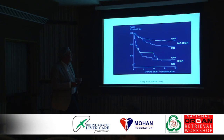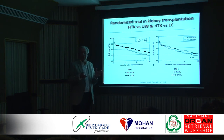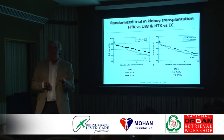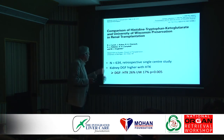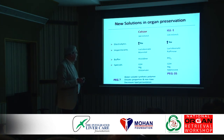Quickly, in the trial where we compared UW solution versus Euro-Collins, we saw a significant reduction in delayed graft function between the two groups. Then HTK came to the market, which showed within normal cold ischemia times no major difference with UW solution, although we found out now that with prolonged periods of cold ischemia time and more difficult donors, older donors, especially in liver transplantation, there are more complications with HTK than with UW, which has been reported by different groups for both liver and kidney.